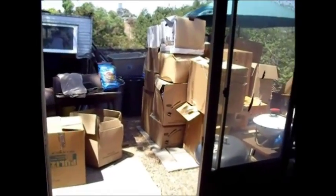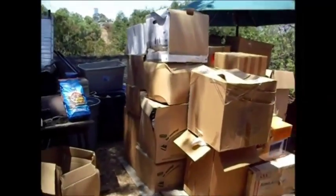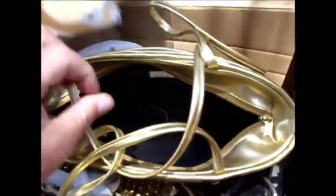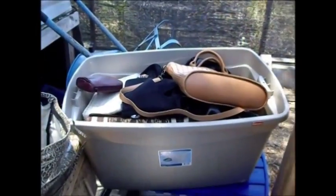Okay, it's Tuesday. We're still working our way through this pile of boxes. I want to give a little lesson in human nature. So I'm over here now in the shade. And I just opened this box. And it's a bunch of purses. So this is something that I see all the time. Well, no sooner had I started to bemoan the purses, I got underneath the purses and found this.